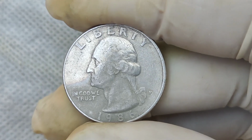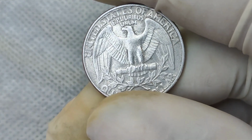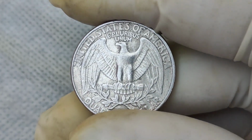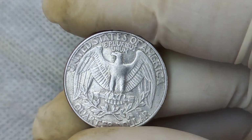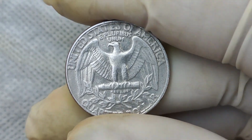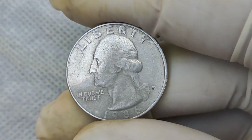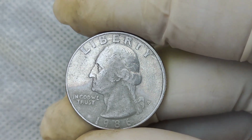A recent sale saw one of these quarters go for a record-breaking $1.7 million. That's right, $1.7 million for a coin that, at face value, is just a quarter. It's mind-blowing to think about how a simple minting mistake can turn a regular coin into a valuable treasure worth more than some luxury cars or homes.